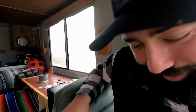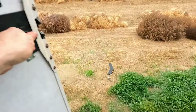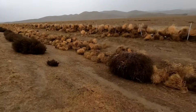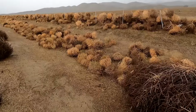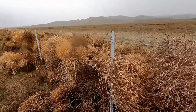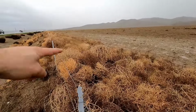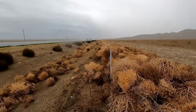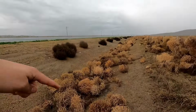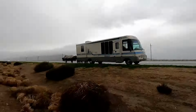I gotta show you guys something. I'm just pulled over here on the highway. Look at this. Oh my God. Look at it, it's like a dam of tumbleweeds. This highway, as far as you can see, there's tumbleweeds stuck against the fence here. And then in the ditch, it's just full of them. It's crazy.